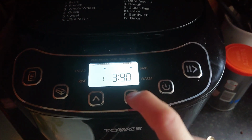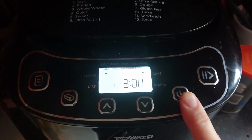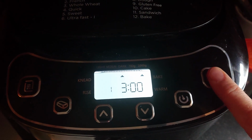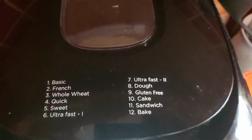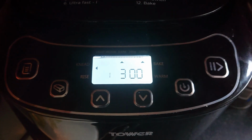Oh, I don't know what I'm doing there. Back, go back, go back. And then I want a dark crust. Dark. And away we go. And yesterday I opened the lid to have a peek in at different stages, so I won't do that today either. And we'll see what happens. We'll hope for the best.